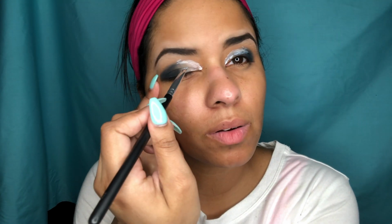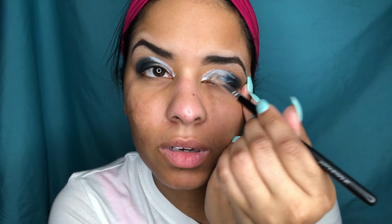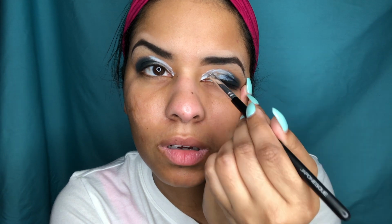Okay, so all I did was take a slanted brow brush, and I just kind of carved out the lid right here to what I wanted to do. And the white is further on this side than it is on that side.